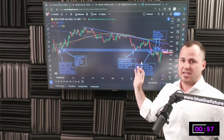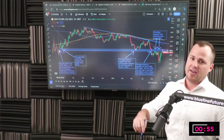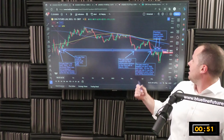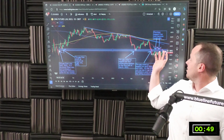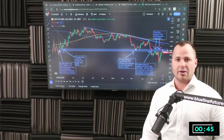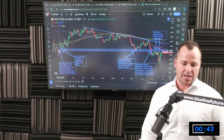Nonetheless, that's the line in the sand that the bulls want to get out above. If we can do that, potentially that spurs a little bit of short covering and propels us up towards the 100-day moving average and trend line resistance, 625, 630. That'd be the next target area for the July corn contract.